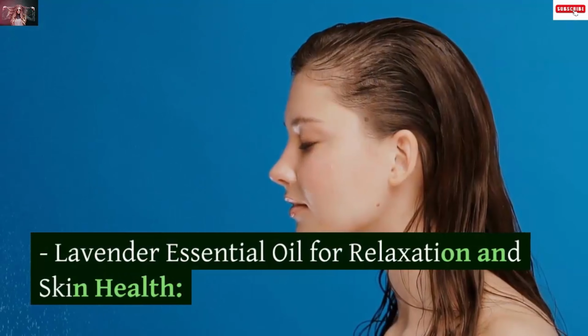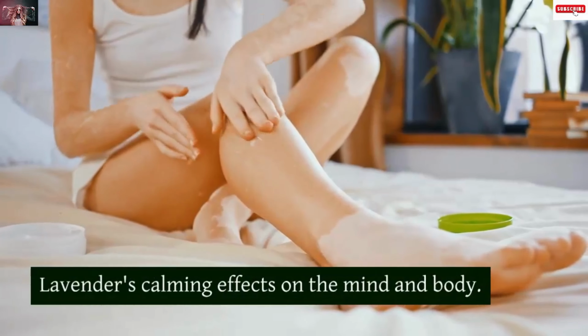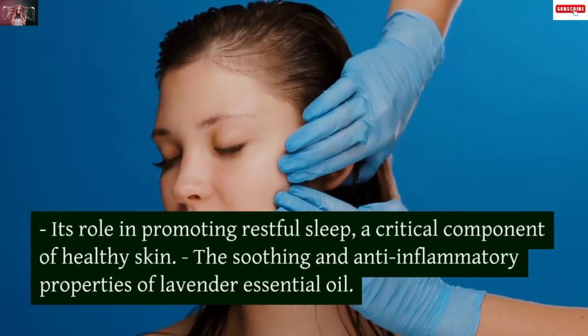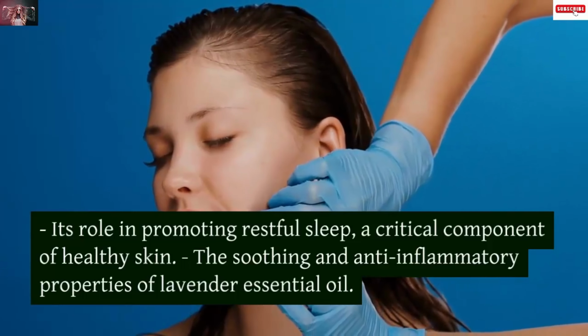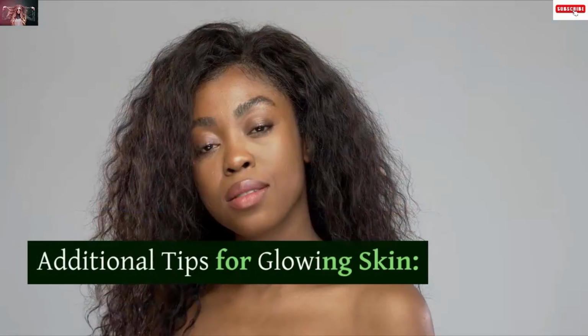Lavender essential oil for relaxation and skin health. Lavender's calming effects on the mind and body. Its role in promoting restful sleep, a critical component of healthy skin. The soothing and anti-inflammatory properties of lavender essential oil.